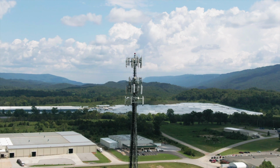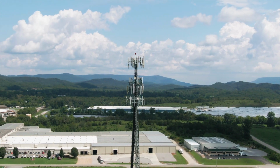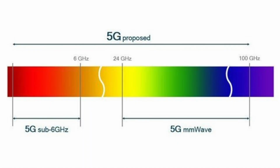5G has been talked about for years, but 2020 is a year that we'll actually see a major rollout. Telecom carriers such as Verizon, T-Mobile, and AT&T are starting their rollout. 5G is built on millimeter waves, a section of the high frequency spectrum upwards of 20 gigahertz and all the way up to 96 gigahertz.